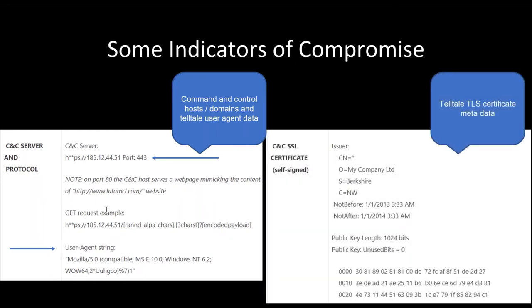Also, on the Microsoft advisory, they described some suspicious SSL or TLS certificate fields that might indicate that you have a compromise from this infection. So one of those was an issuer organization called My Company Limited. If you were able to search your network for the use of this element in the certificate, you could be pretty sure that you have the infection Microsoft is describing.